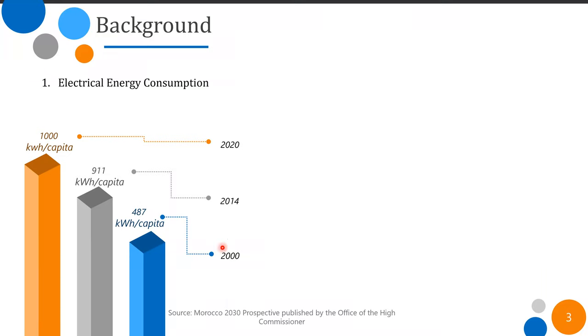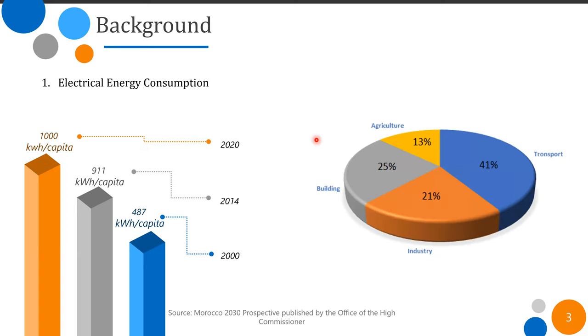The consumption of electrical energy in Morocco has increased from 487 kWh per capita in 2000 to 911 kWh per capita in 2014. And the projection of the energy needs on the electrical energy consumption will grow by 5 to 6% during the years 2020, which should be close to 1000 kWh per capita.